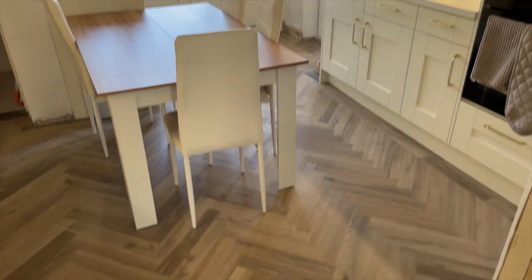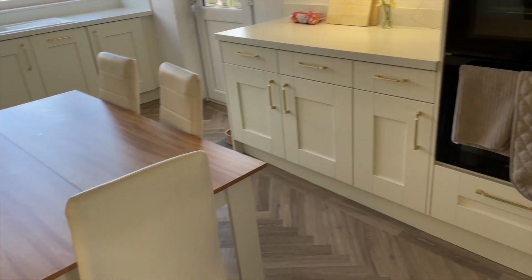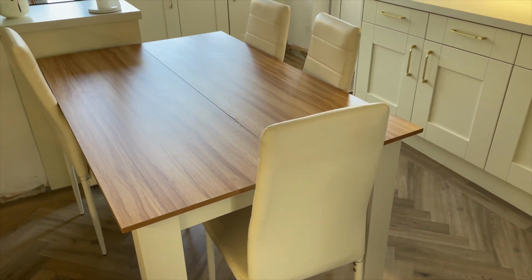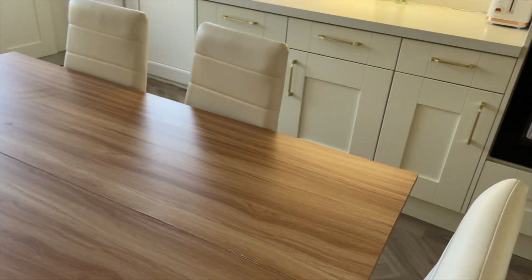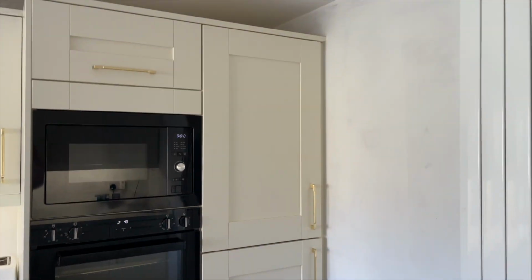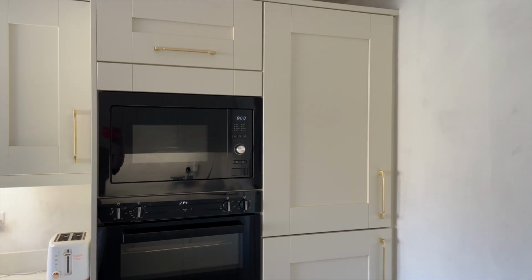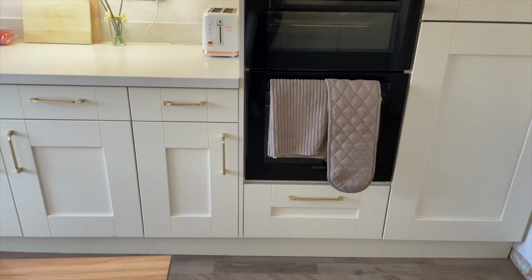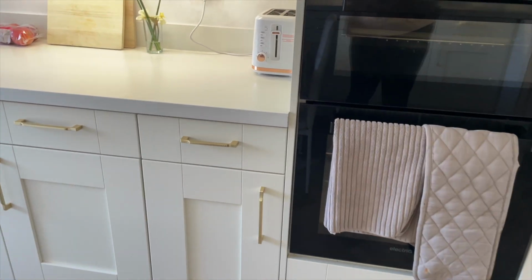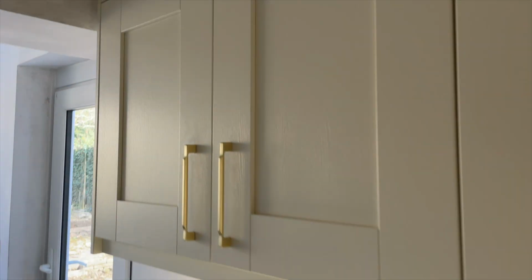that we made. That is our emergency table that we had when we moved into the temporary accommodation. It's not meant to be there forever, we will need to replace it, but it's doing the job at the moment. Fridge, freezer, built-in microwave and a double oven. These are the handles that I got from AliExpress. Isabel's flowers, she picked me there.